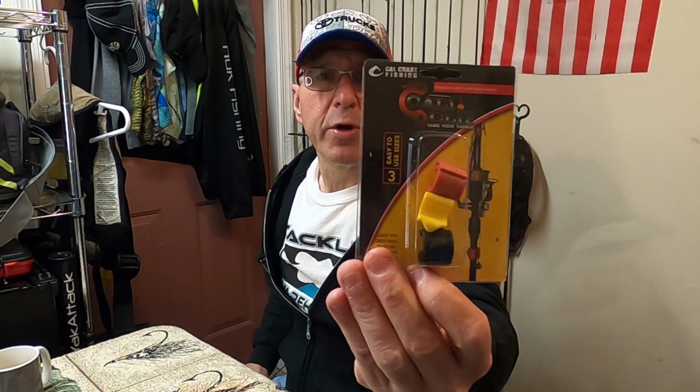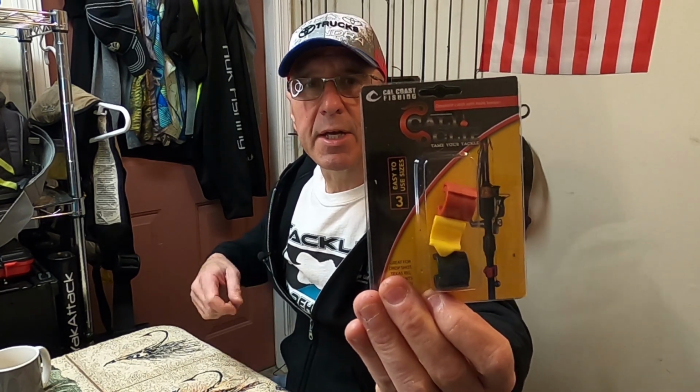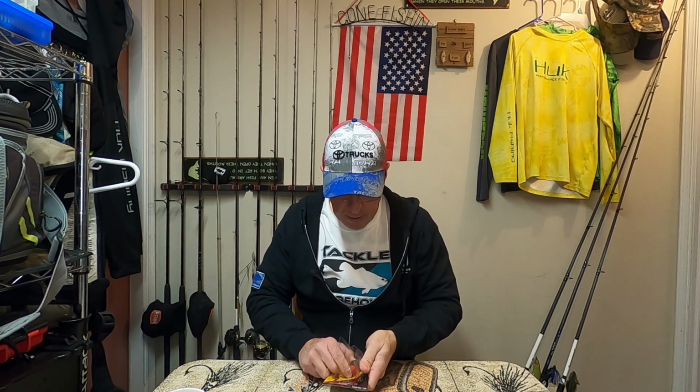All right, next little thing I picked up. This is called a Cali Clip, made by Cal Coastal Fishing. I have some on my other rods, but I wanted to get a few more. This is great for securing your bait, like your drop shot bait or your Texas rig bait. Even has a little slot in it that you could put your jig on or your spinnerbait. Just helps to secure the bait. Pretty cool little setup.